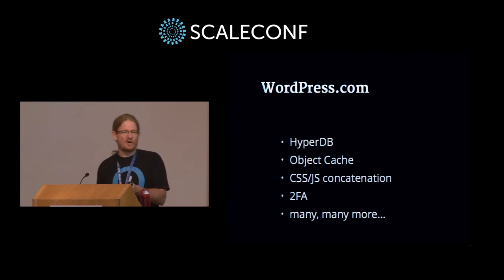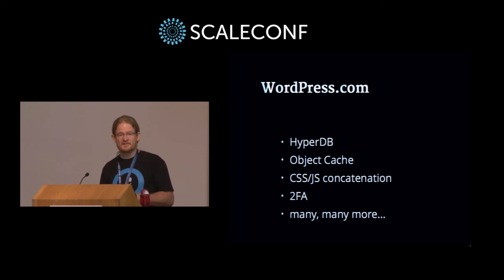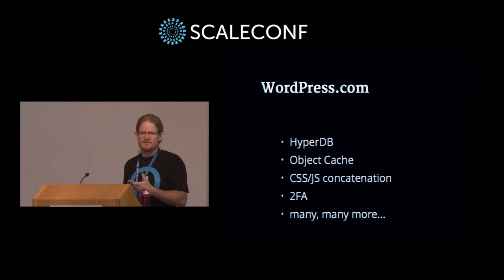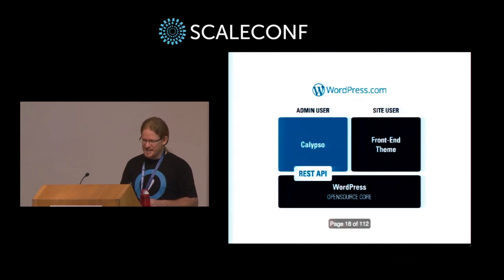We have a whole bunch of plugins that we've developed at Automattic that are available free and open source. Just listing a couple of them here: HyperDB, the Object Cache plugin. We have an Automattic CSS and JS concatenation plugin as well out there. Obviously, two-factor authentication is very important to us. There's a standard one, and there are all sorts of plugins for that. We have our own specific one which we've written. We have SecOps teams that deal with that, but that's more on the operations side.